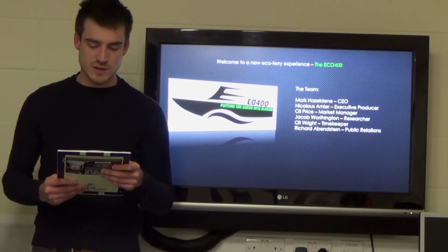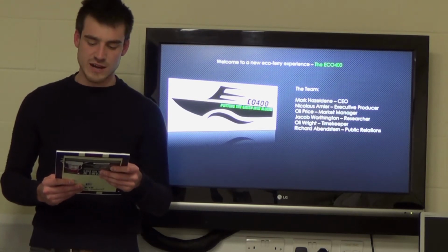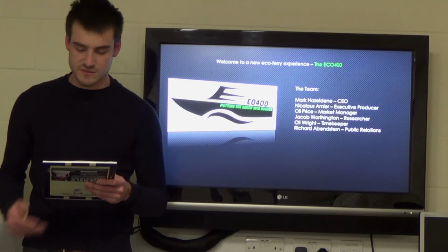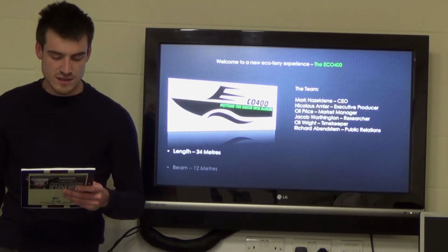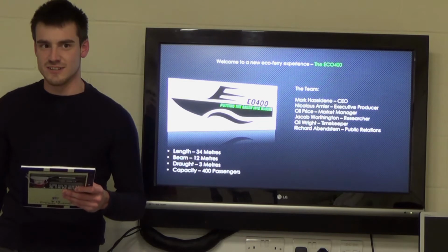With this in mind, we were given a brief to design a radical new low-emission ferry, the Eco 400. This will replace the current outdated and environmentally unfriendly ferry. Our brief gave us guidelines to design a craft with the specifications of length 34 metres, beam 12 metres, draft 3 metres, and a capacity of 400 passengers.